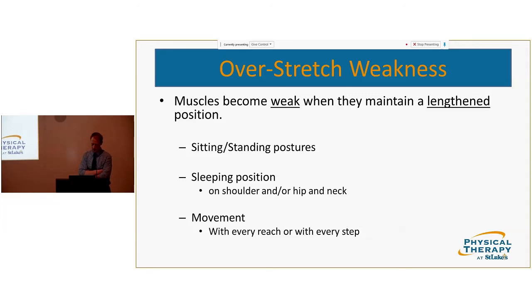Last concept that we're going to talk about is the idea of overstretched weakness, and that basically that muscle will become weak when maintained in a lengthened position. A couple examples that I start to think of with this is sleeping positions for patients. Patients who are side sleepers, and now their shoulder blade, their scapula becomes very abducted. So their middle trap and their lower trap becomes long, and based on this concept, becomes weak. Humerus starts to push forward, so now their posterior rotator cuff becomes long, becomes weak.